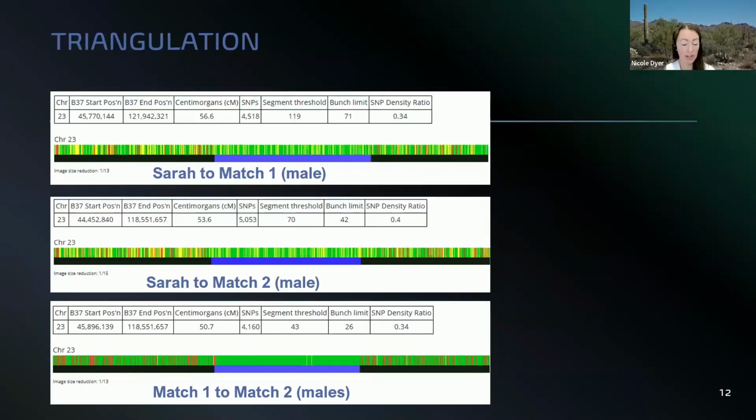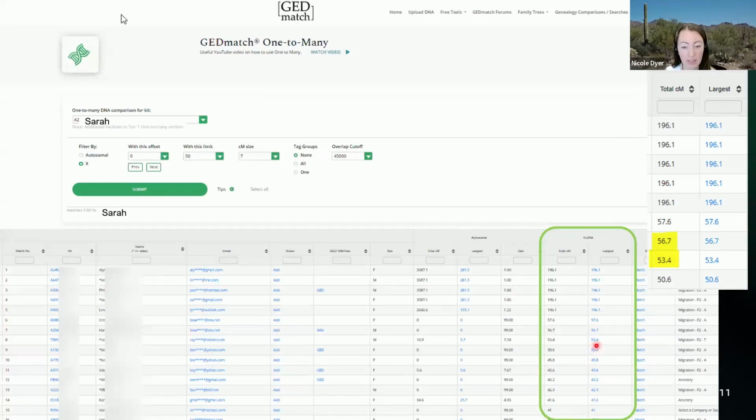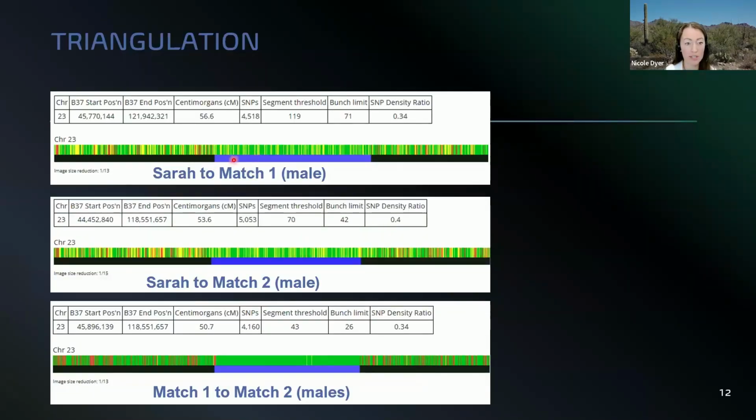I did find that match 1 and 2 all triangulated with Sarah. So the potential there is that they all share the same common ancestor that they inherited that xDNA from. So the way that I got these 3 screenshots is by clicking on the segment of xDNA. So if I click on this 56 and I click on the 53, then I can see that Sarah and match 1 share this part of the X chromosome. Sarah and match 2 share this part. And then I took the kit numbers of match 1 and 2 and compared them and found that they share the same one. So they all share this segment with each other, meaning it's triangulation.